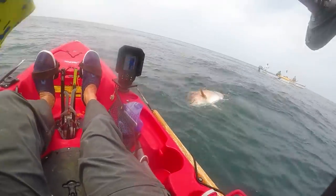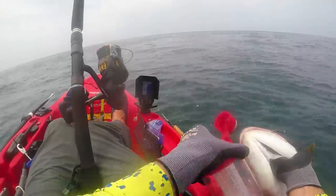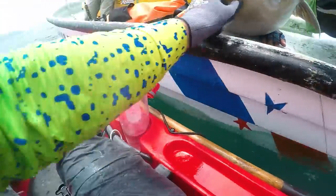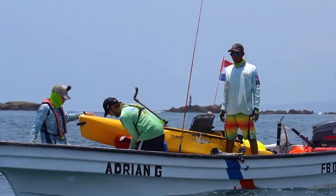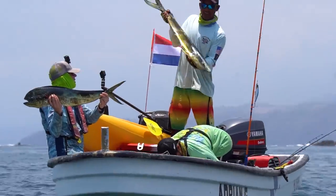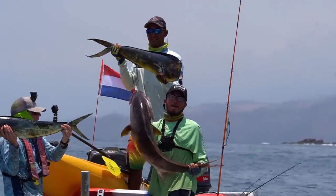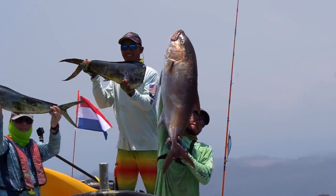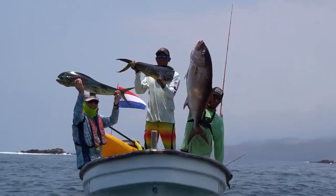Big Amberjack! We got fish for days in the panga right now. We are gonna be eating good tonight for sure. One Maai, two Maai. And check out this stud Almaco Jack. Got by Stefan from Holland. Look at that, got the Holland flag waving in the background.